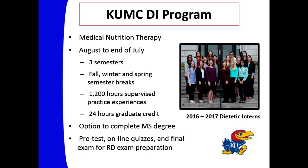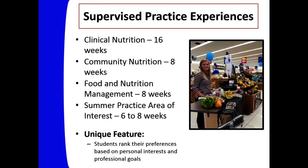and so with that you have to score an 80% or higher, and if you don't, we just take more time to study and we retake. And so we really feel if you can complete our final examination, then you're prepared to go sit for the actual examination for registered dietitians.